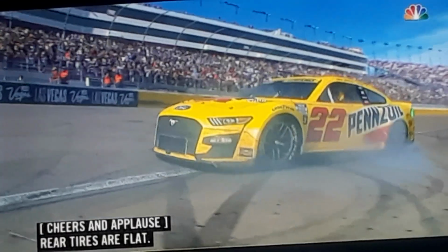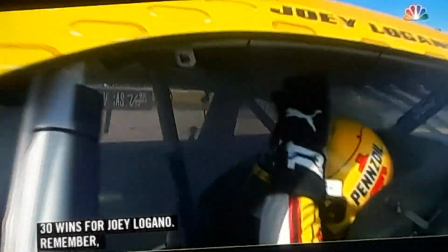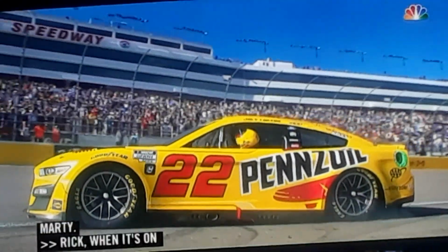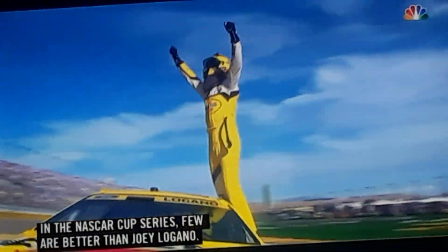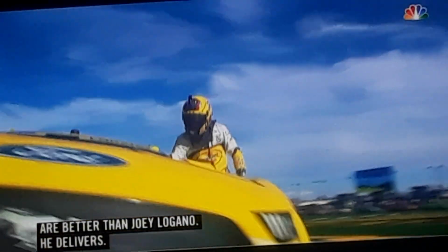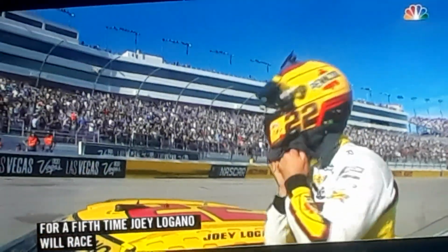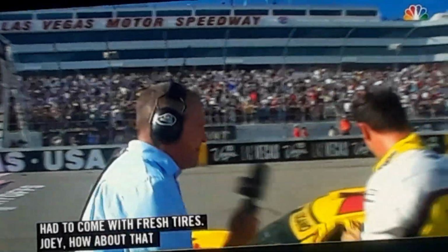And remember, the young man just 32 years old now in a position where he could get his second championship. Marty. Rick, when it's on the line in the NASCAR Cup Series, few are better than Joey Logano. Add fresh Goodyear tires, and that call by Paul Wolfe, and he delivers. They might win 3 championships. For a 5th time, Joey Logano will race for a championship in his career, but he had to earn it today. Had to come with those fresh tires. So, Joey, how about that call by Paul Wolfe there to put on those fresh Goodyears after the rough pit stop? It actually worked out really well for you guys.